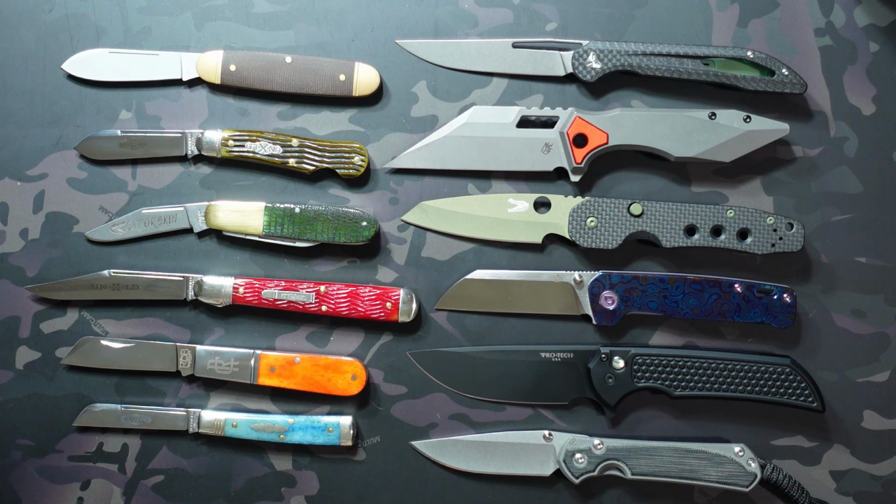But there are certain tasks, like puncturing, stabbing, or poking, where it's a little less safe having a non-locking knife than a locking knife. And there aren't really any scenarios where I feel less safe because I have a lock on my knife. So for me, that point has to go to modern knives.